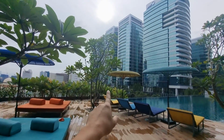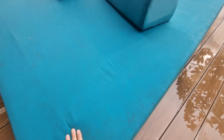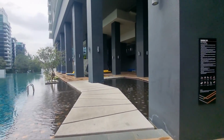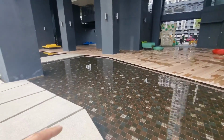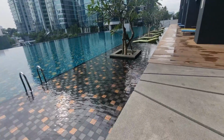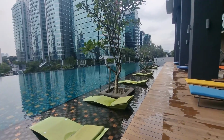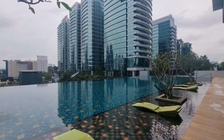Shower area there. And they have all these. It just rained last night, so it'll take quite some time for all this to dry. Small reflection pond. It'd be nice if the water were moving as opposed to stagnant like this. The water here looks still though. Sunbathing decks all along. All in all, pretty nice, I would say.